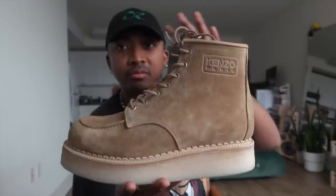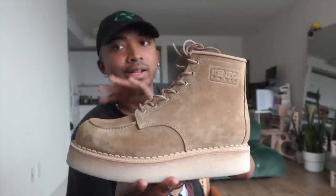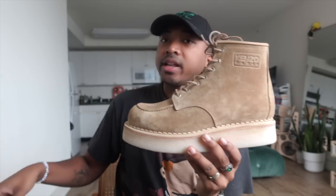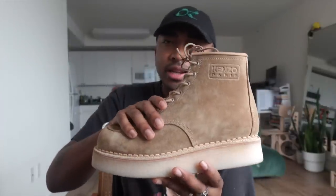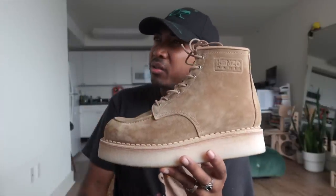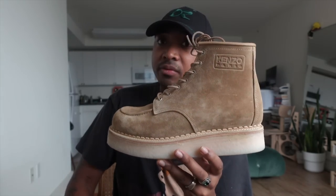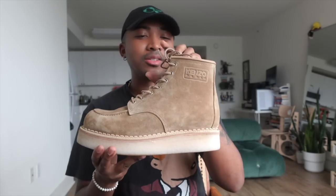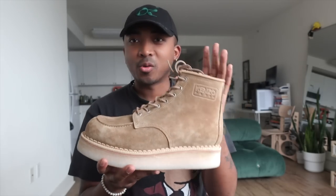Fortunately for myself, Kenzo right now is going through an entire sale. They're liquidating the entire season. Hence the reason why I picked up the coat as well as these boots, and it ran, I think, more than half. So I think it was like 400, I think. Still a little bit steep for a pair of boots like this, but compared to the $980 retail price tag, yeah, this is more than a steal.